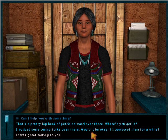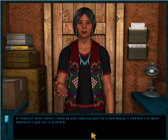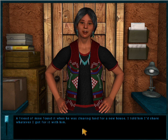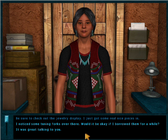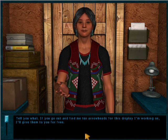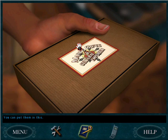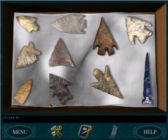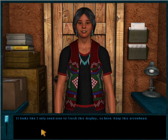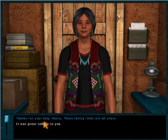Hi, can I help you with something? That's a pretty big hunk of petrified wood over there. Where'd you get it? A friend of mine found it when he was clearing land for a new house. I told him I'd share whatever I got for it with him. Be sure to check out the jewelry display. I just got some real nice pieces in. I noticed some tuning forks over there. Would it be okay if I borrowed them for a while? Tell you what, if you go out and find me 10 arrowheads for this display I'm working on, I'll give them to you for free. You can put them in this. I already have 10 arrowheads, see? So you do. It looks like I only need 9 to finish this display. So here, keep this arrowhead. Thanks for your help, Nancy. Those tuning forks are all yours.